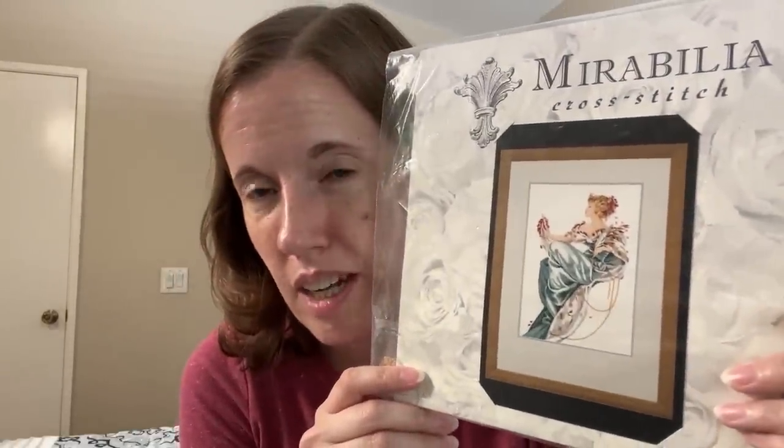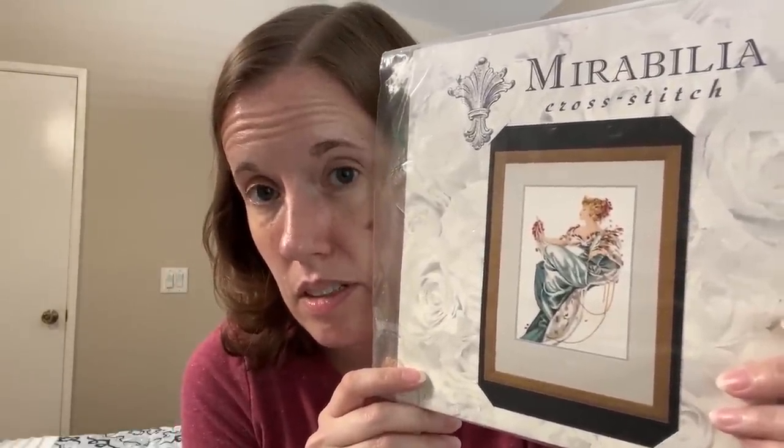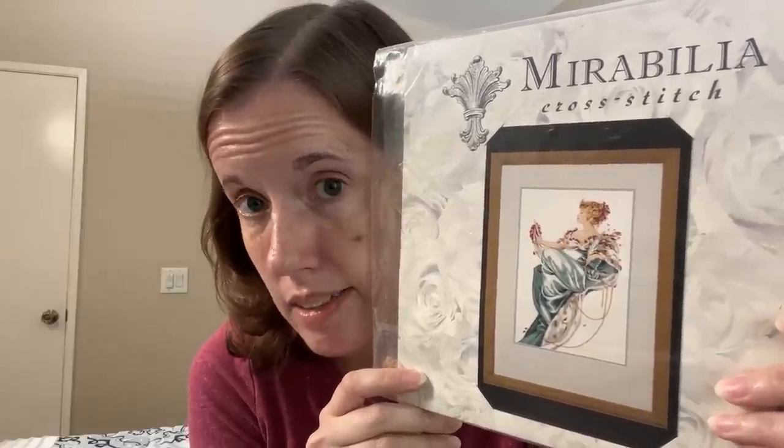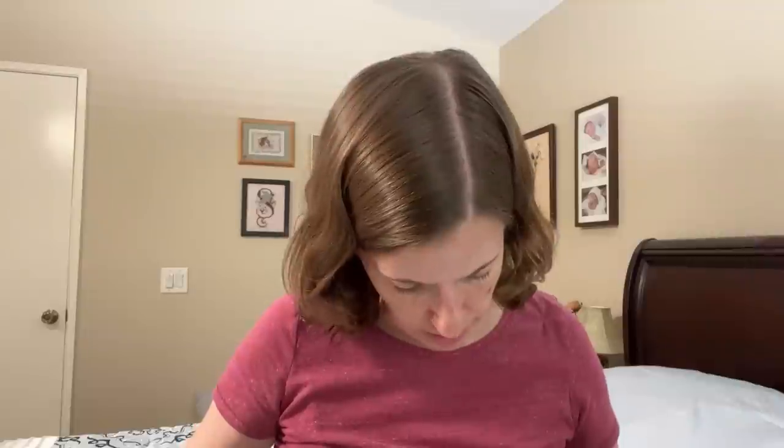And then we have Summer Queen by Mirabilia. I believe this was a fairly recent WIP Go call too. So I have worked on this since last time, a little bit. Probably not a ton. I feel like some of my fancy ladies make short progress. But yeah, I think I did a little bit.